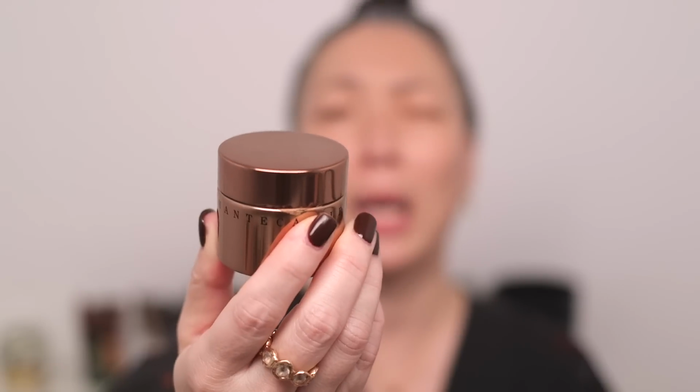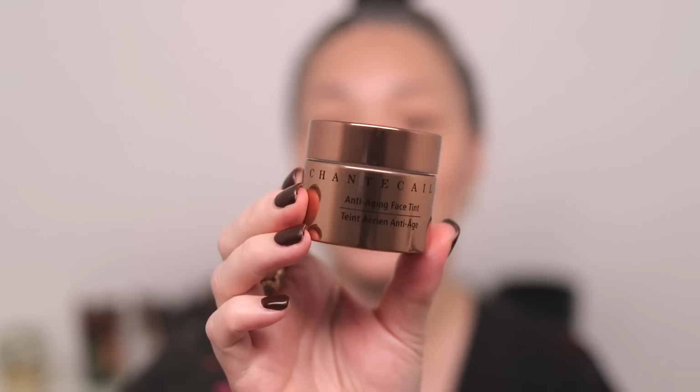I'm really excited to be trying the new Chantecaille Anti-Aging Face Tint. This was just sent to me, and I am so excited to try this out. I feel like this is a product that just has my name written all over it. So we're going to be trying that out.